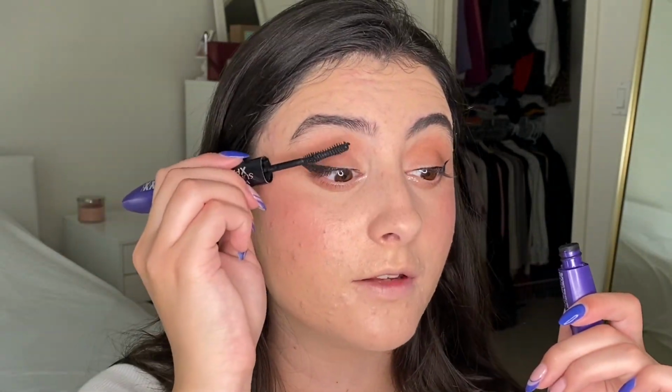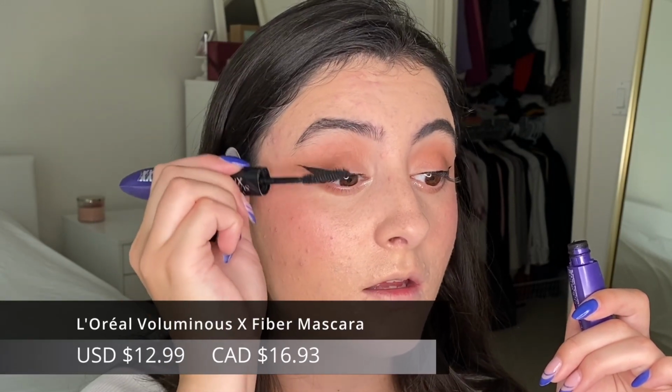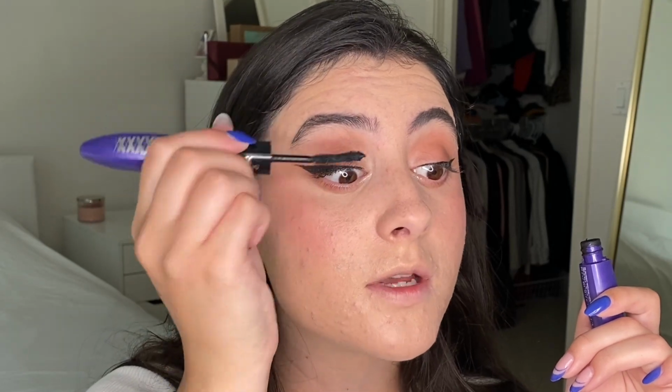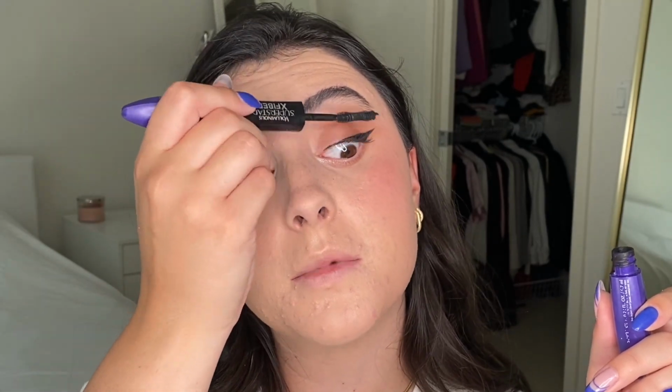Mascara, you guys already know, nothing new here. I feel like I shouldn't even explain this. X Fiber Mascara from L'Oreal. I feel like nothing will top this for me. The day I stop using this mascara is the day I've gone crazy, because this is the best of the best, in my opinion.